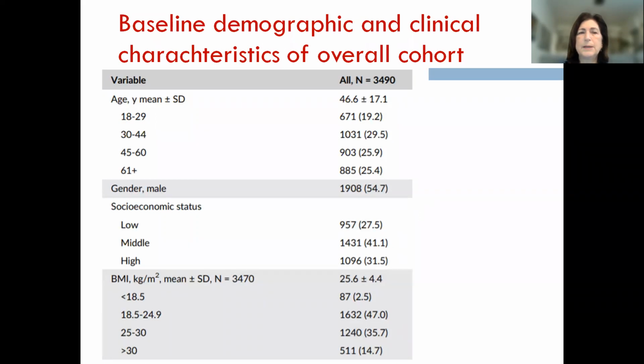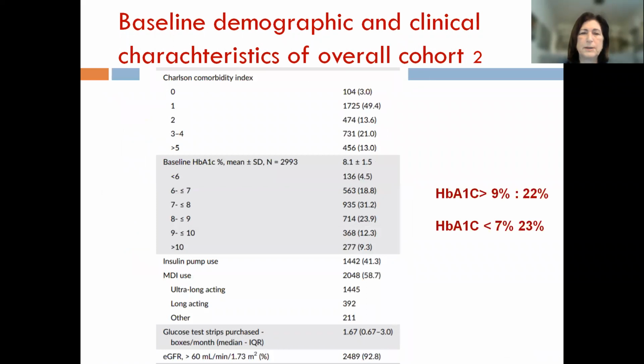The baseline characteristics are shown in this slide, and we can see that 50% were age 45 years or older. And we can see also, which is typical to type 1, we had 50% of our patients that had a BMI up to 25, and only 14% that were above 30, which is a usual value that we see for type 2 patients. What about the A1C? Here we have a lot with high A1C. We have 22% that had an A1C above 9, and only 23% that had an A1C below 7.